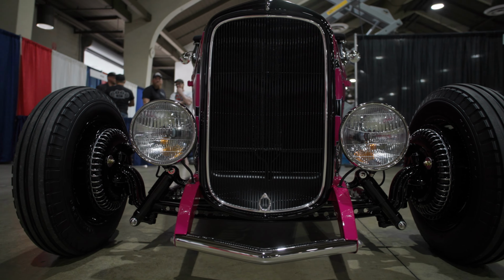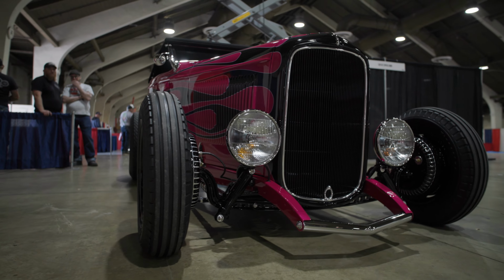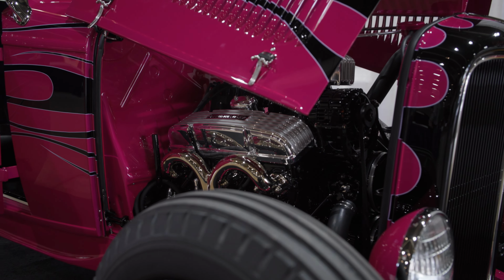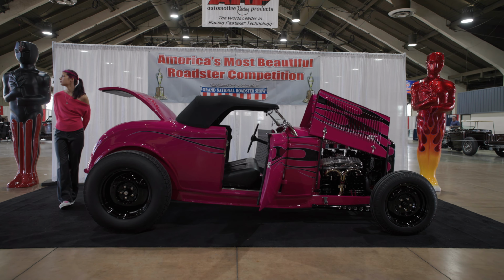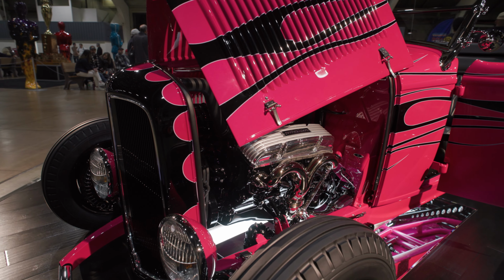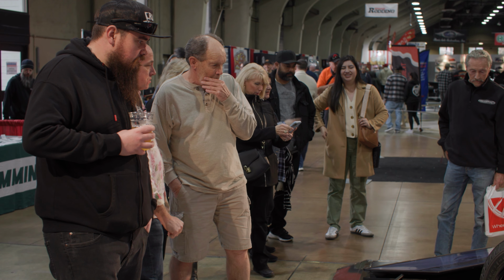Okay, and we're now looking here at the engine compartment, and I see what I've seen lots of times, although this has been detailed to the nth degree. I'm looking at a small block Chevy, and is that tri-power carburation or injection? It's fuel injection. Okay, and are those the Speedway Rams that you've got on the exhaust? Those are the Speedway stainless steel ram arms.